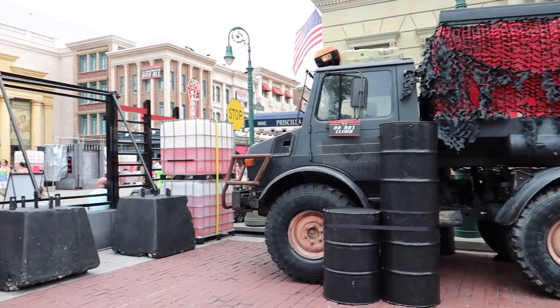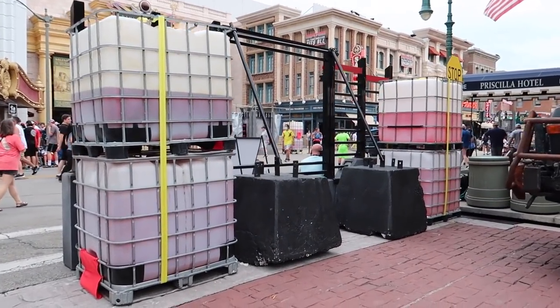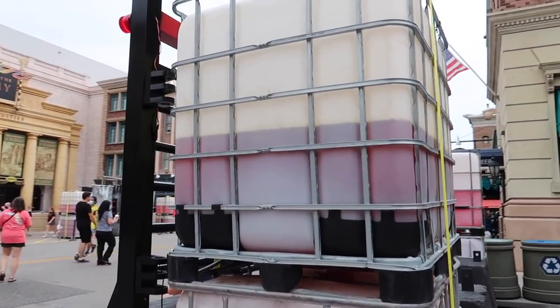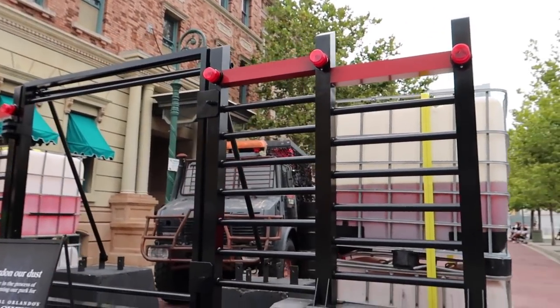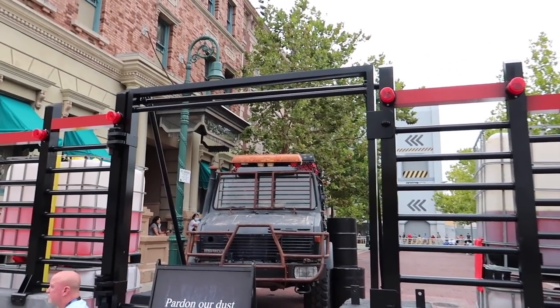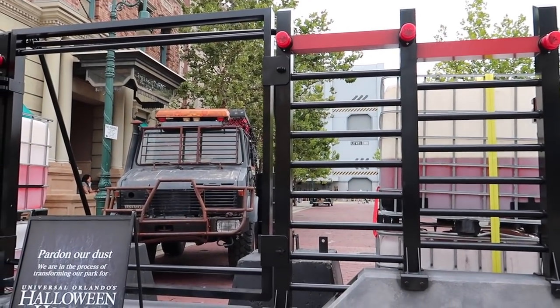Right next to this vehicle are these giant tanks full of what appears to be blood. Let's be honest, it looks like blood. It's red, and then there's a stage looking situation here in front of it with the truck back there. So I feel like this is gonna be part of the show, part of the scare zone. This is gonna be so cool. There's so much going on here.